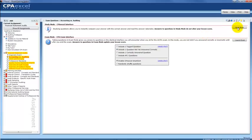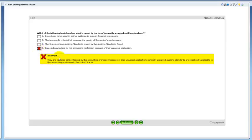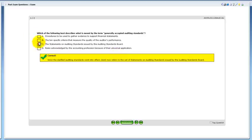So let's go launch the study mode. This is the ideal way to start off, just because when you click on an answer, it tells you whether you're right or wrong and why you're right or wrong. And it's kind of handy to have so that you can learn from your mistakes.